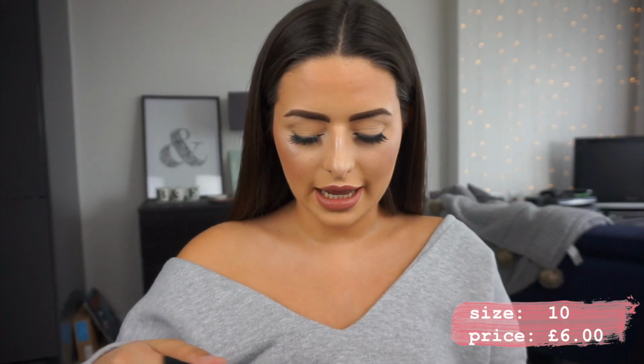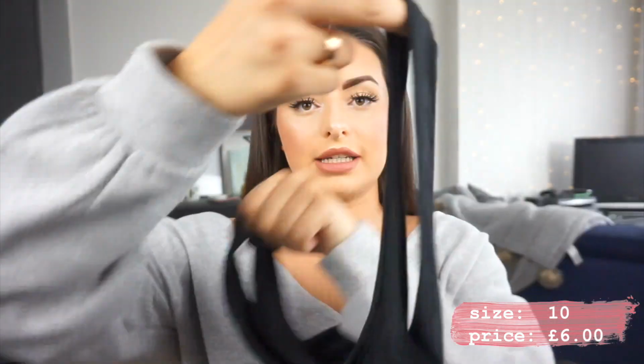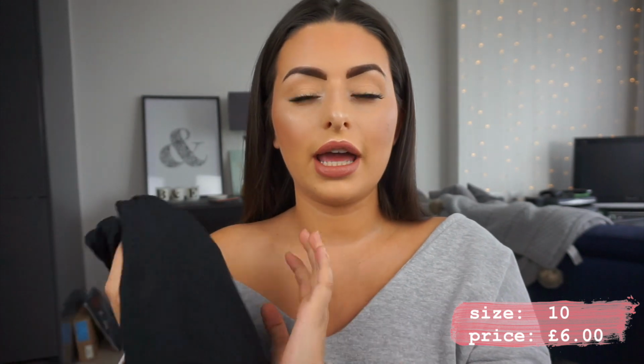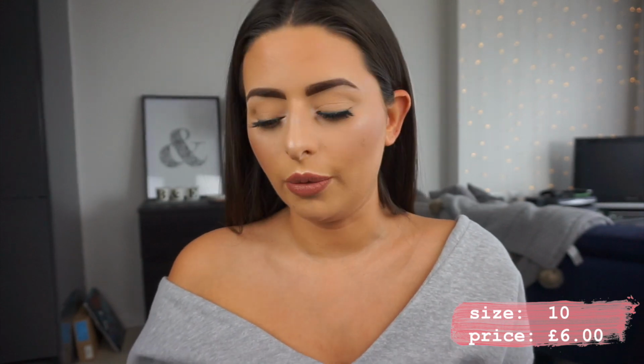But the first part of the outfit is pretty boring. It's basically just a black body which looks like this. It has a scoop neck and is exactly the same height on the back, and it just has these kind of thick straps, and as I say, it's just a body. There is really not a lot to say about this. It does feel like really quite nice quality and doesn't seem like it's going to be see-through in any way. I have had so many issues before with buying bodysuits that are quite cheap and they are literally see-through, which does no one any favors. So that is the first part to this outfit.